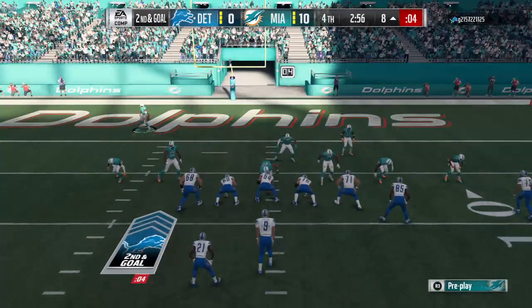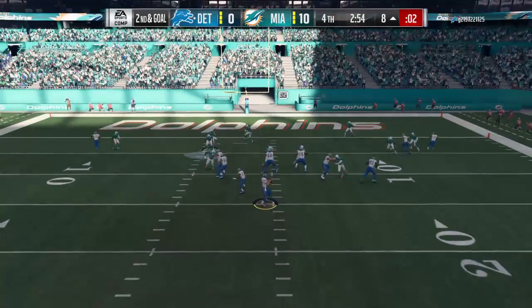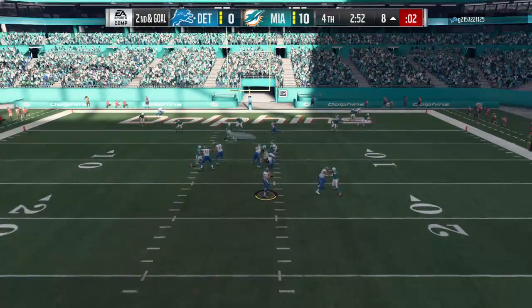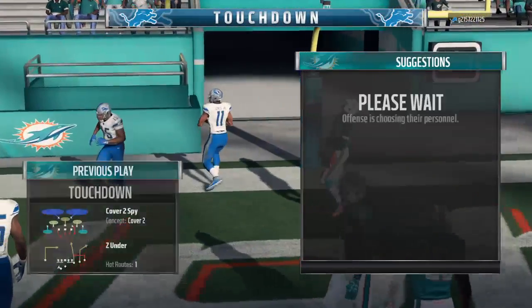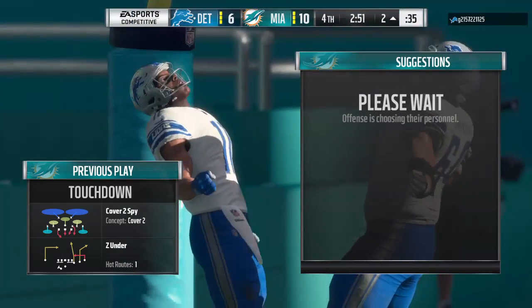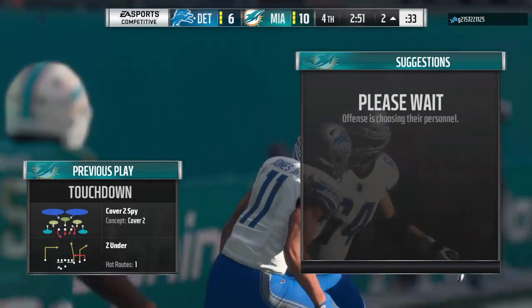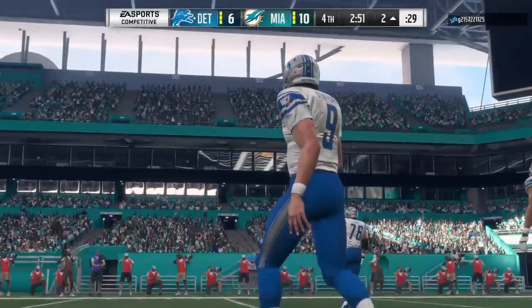And the D-line pinching together must be expecting the run. To the air again, Stafford. And he'll get into the end zone. Touchdown, Detroit. Marvin Jones from 8 yards out. And the Lions able to get this back within a touchdown.